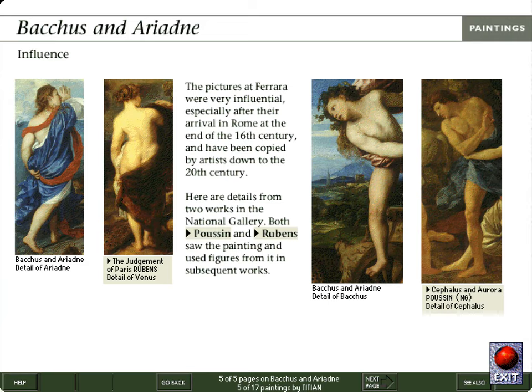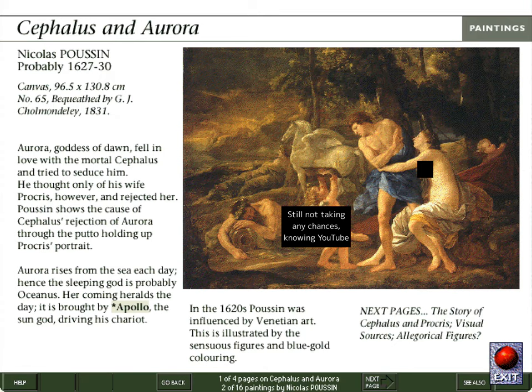The paintings in the Duke of Ferrara's study became well known and in turn influenced later artists. The poses of Bacchus and Ariadne were taken up by Poussin and Rubens, also shown here in the gallery's collection. You can jump to the entry for either painting by clicking on the detail. Now, you could follow the story about Poussin's painting of Cephalus and Aurora, or you could go back to Bacchus and Ariadne. Or you could hit the See Also button and jump to Poussin's biography, or to Rome, where Poussin worked in the 16th century, or to the index of paintings on mythical subjects.